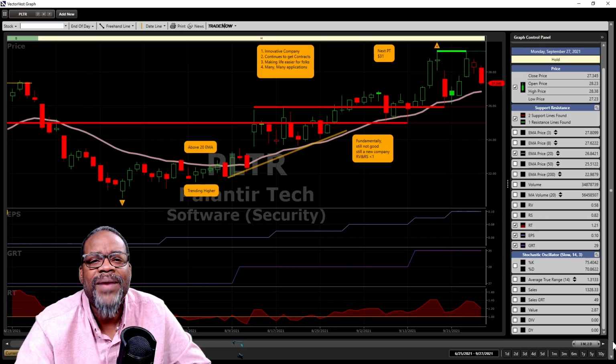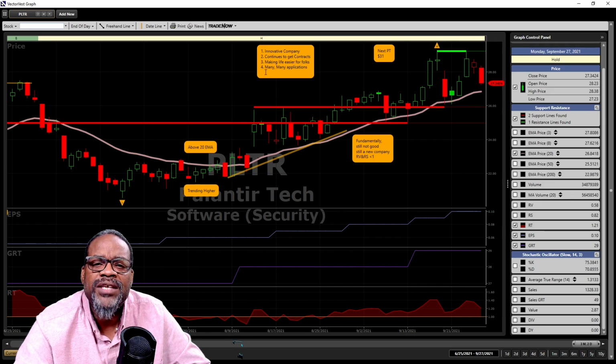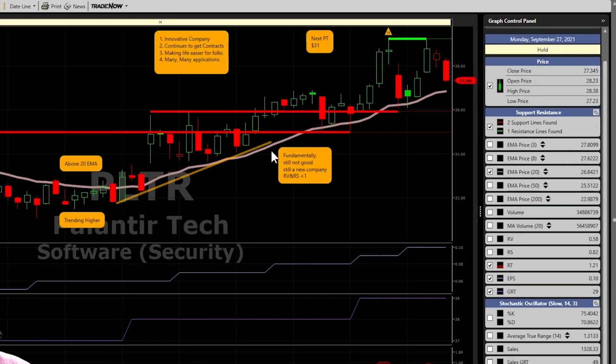Let's go to the next stock, Palantir. I've talked a lot about this stock. It is an innovative company, continues to get contracts, makes life easier for folks, and has many, many applications. Down day today, but I do like the trending higher. Look at that, trending higher above the 20-day exponential moving average. Look at the earnings. Look at the earnings growth. RT is above 1, but falling. Again, a down day today. I wouldn't buy it today. Would actually like a better entry point above that level of resistance of 29.24.